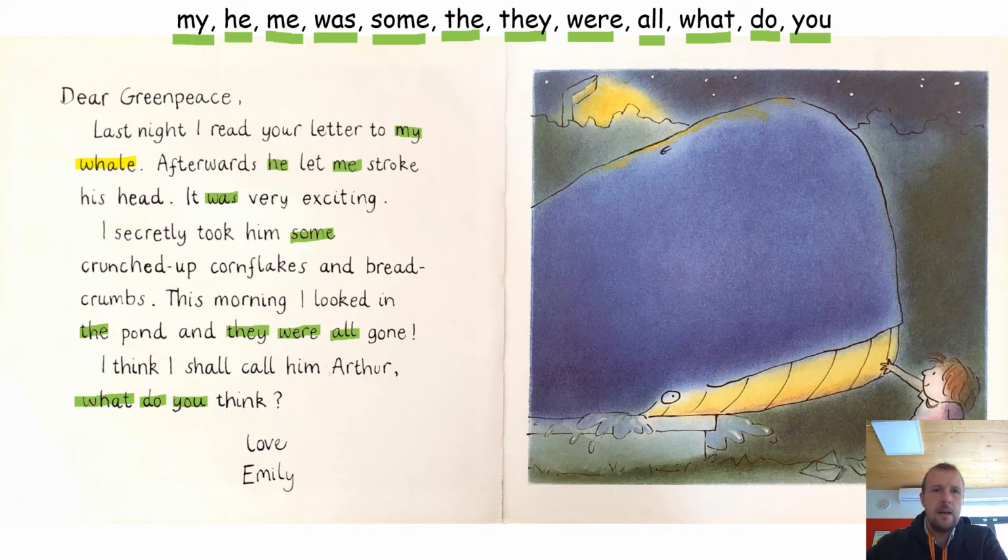Dear Greenpeace, last night I read your letter to my whale. Afterwards, long word, afterwards, he let me stroke his head. It was very exciting. Tricky word here, secretly took him some crunched up cornflakes and breadcrumbs. I secretly took him some crunched up cornflakes and breadcrumbs.